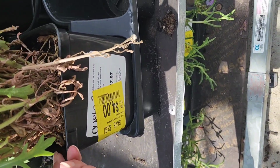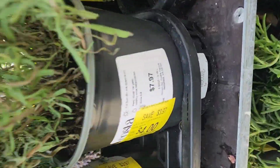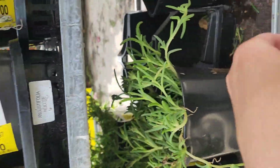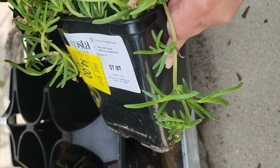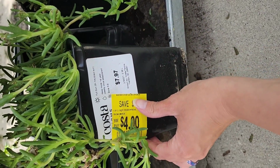That's $4. They look like black-eyed Susans, but they're more orange. Does that make sense? That's $4. It's sage. And this one's $4. I don't know what this one's called because the tag's on the name.